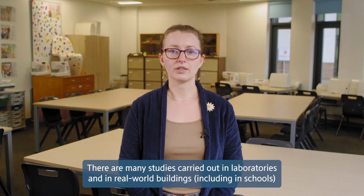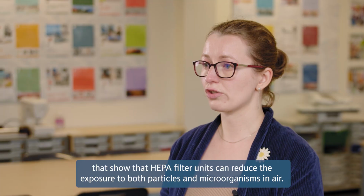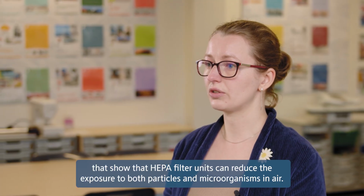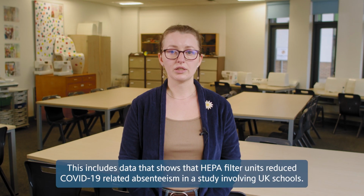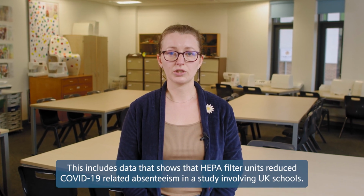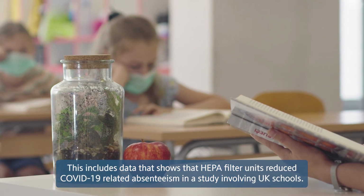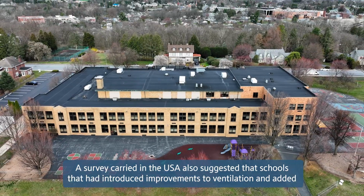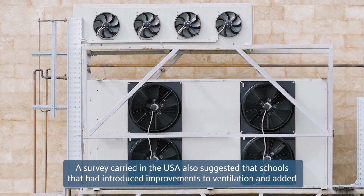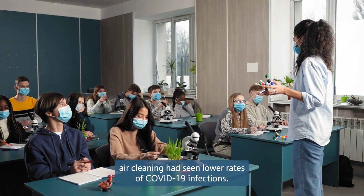There are many studies carried out in laboratories and real-world buildings, including schools, that show that HEPA filter units can reduce the exposure to both particles and microorganisms in the air. This includes data that shows that HEPA filter units reduced COVID-19 related absenteeism in a study involving UK schools. A survey carried out in the USA also suggested that schools that had introduced improvements to ventilation and added air cleaning had seen lower rates of COVID-19 infections.